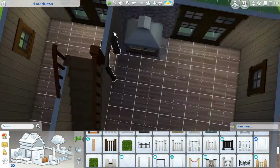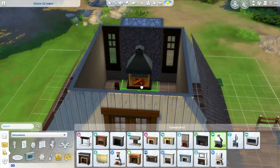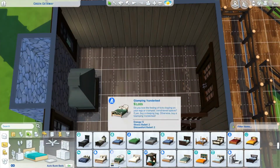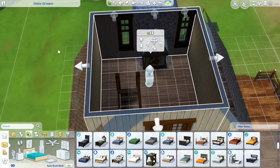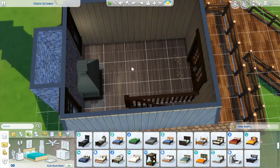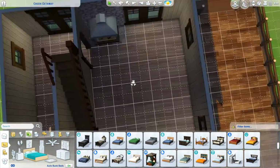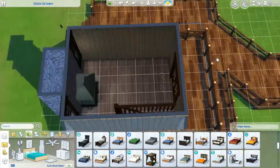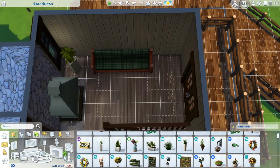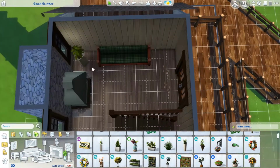This cabin, I will also say, really only sleeps 2 Sims. But if you wanted to, I'm sure you could add a bunk bed upstairs instead of the sofa. You could also put in a Murphy bed somewhere if you wanted. So you could, in theory, make it suitable for many more people than I actually did.